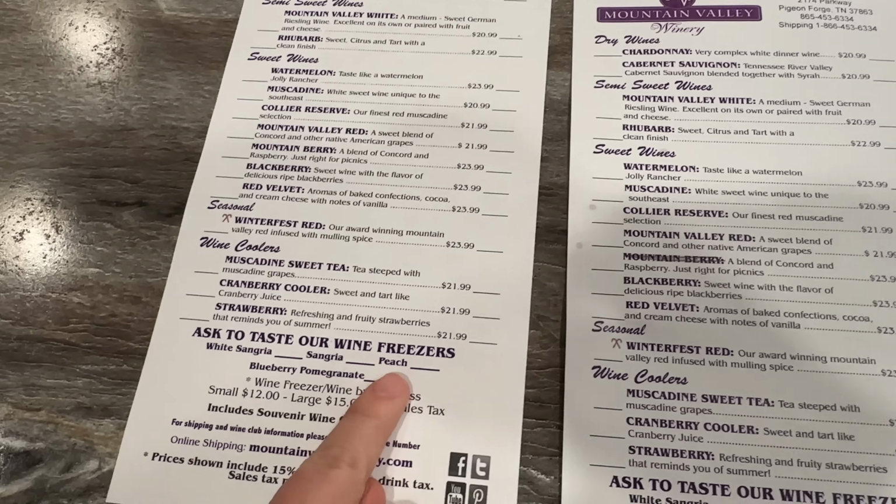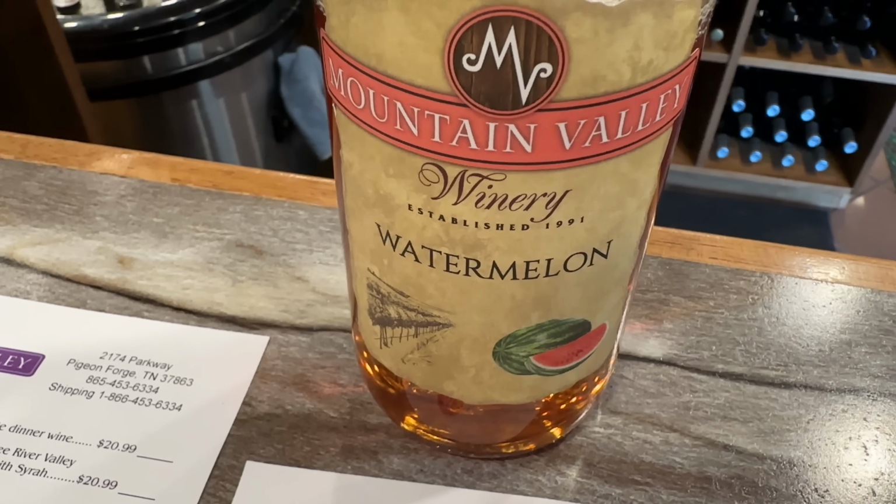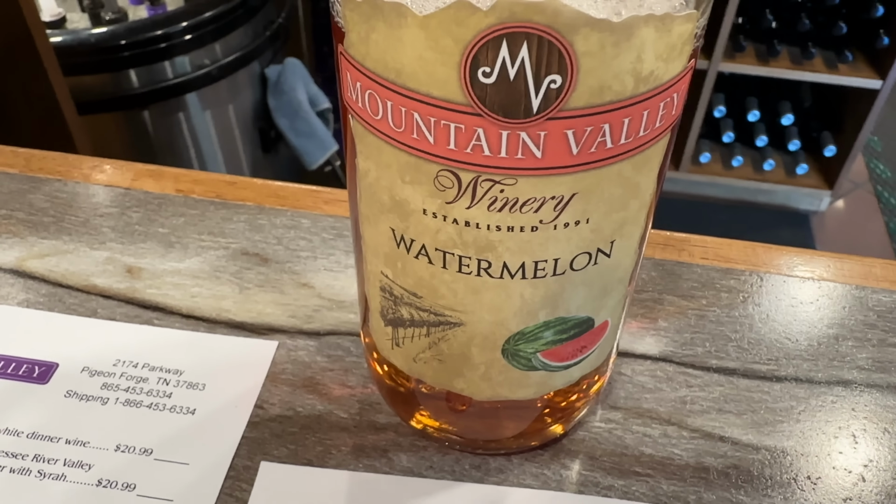Okay. And the peach. You have the peach freeze? Yeah. So I'm going to try the watermelon. Tastes like a watermelon Jolly Rancher. That tastes like a watermelon Jolly Rancher for real. Oh, I like that. This one's my favorite so far.